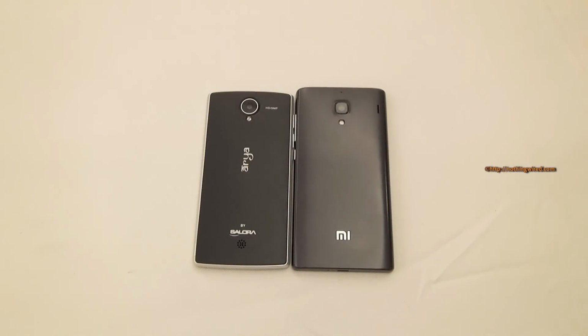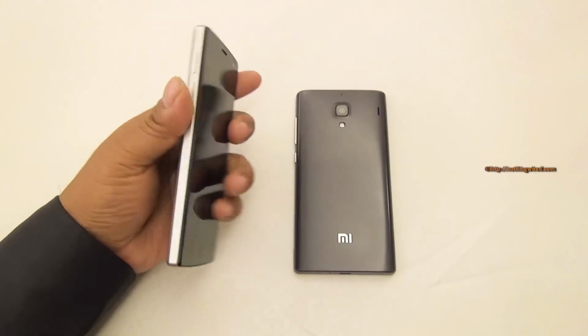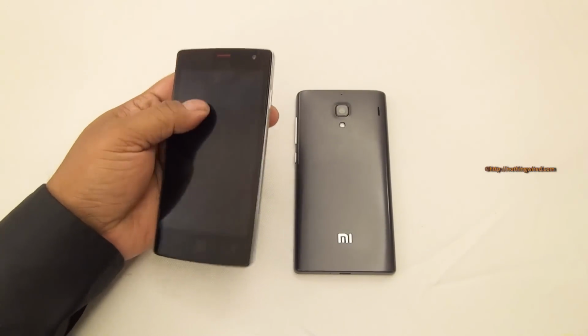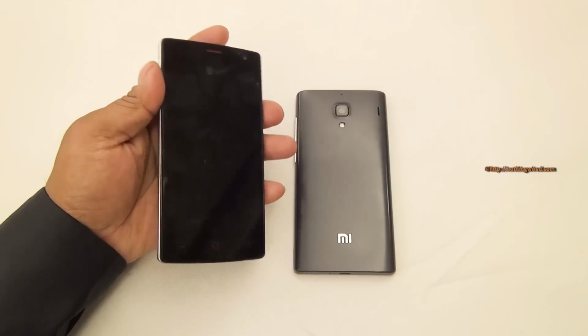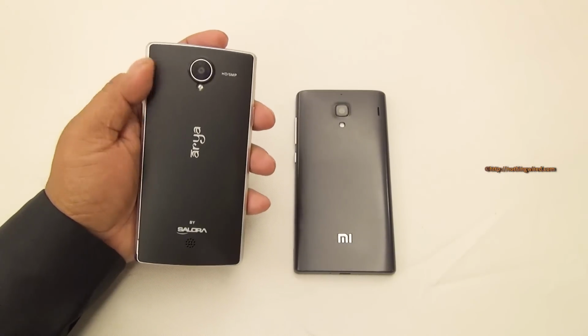Hey guys, nothingwired.com and Salora India today released the beautiful Salora Arya A1 Plus. It's a 4.3-inch device, an entry-level device costing about 5,500 Indian rupees. It's going to be available exclusively on Amazon.in starting today.